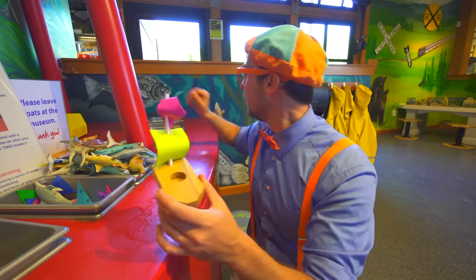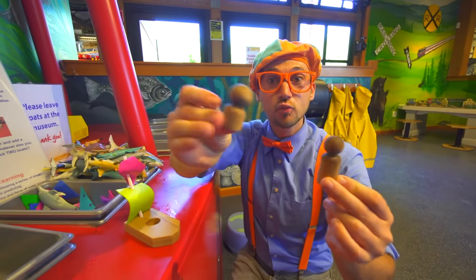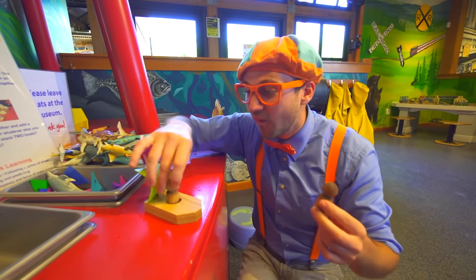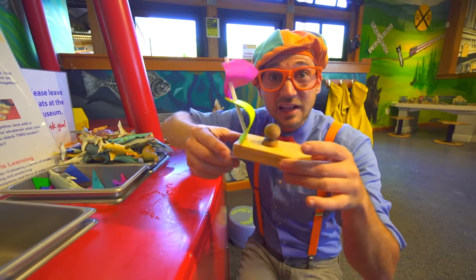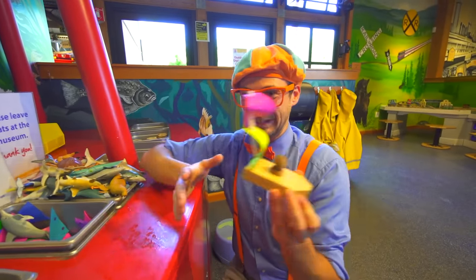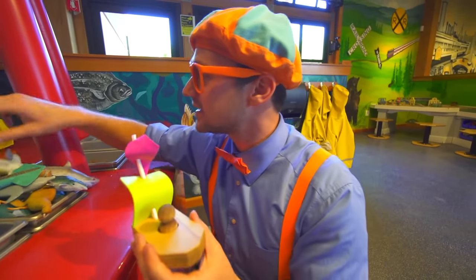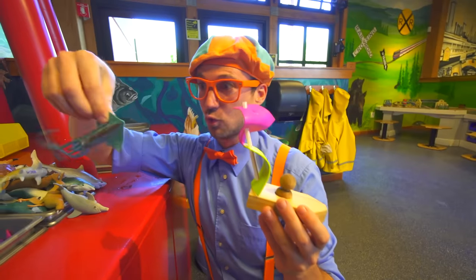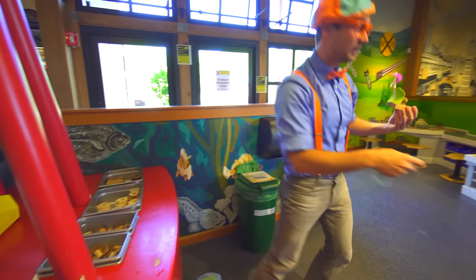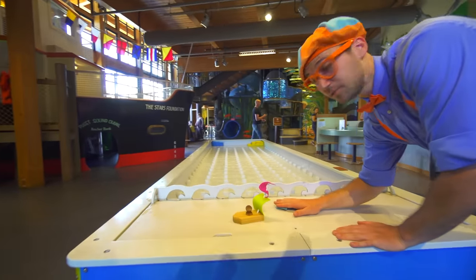But wait a second, we need a person inside. Do you want this one or this one? Let's do this one. How does that look? It's so beautiful. That's funny. Okay, and then let's take a giant squid. Okay, now let's come over here. The boat and the giant squid right here.